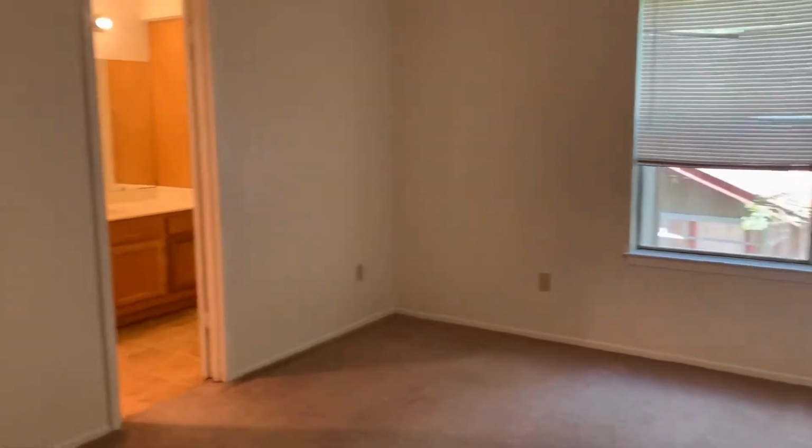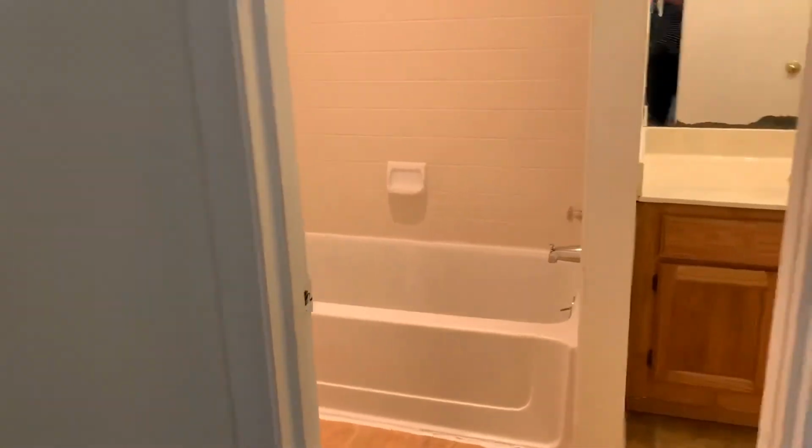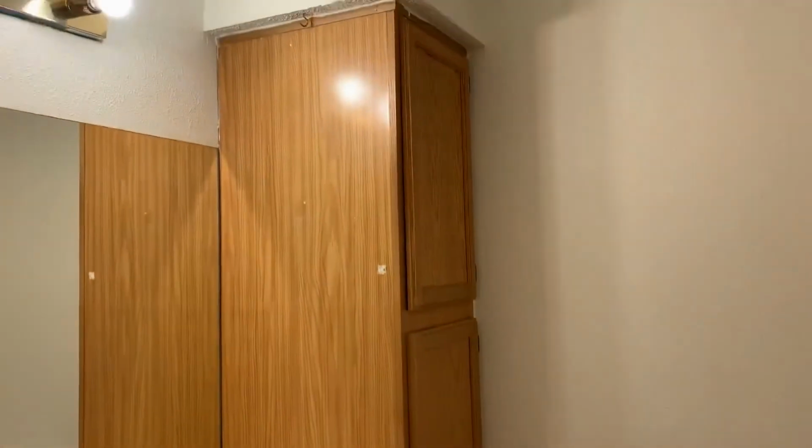And here we have the master. It's a great window that overlooks the side of the house. It's a nice size walk-in closet. And here we have the master bath. It's a single vanity, tub shower combination. There's an additional closet here for storage. And the toilet area with additional storage here as well.